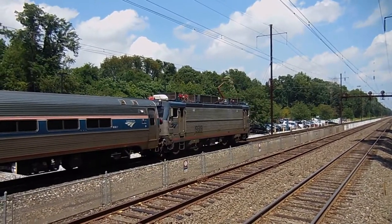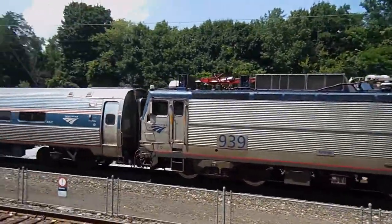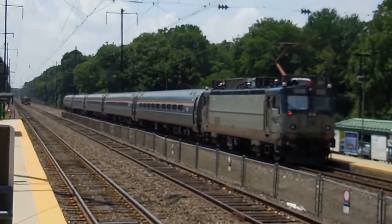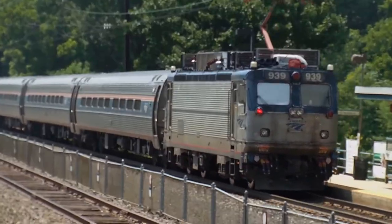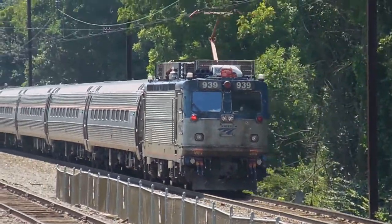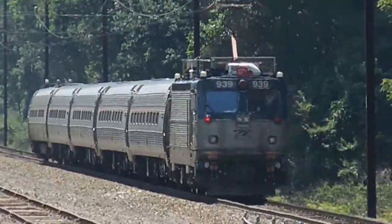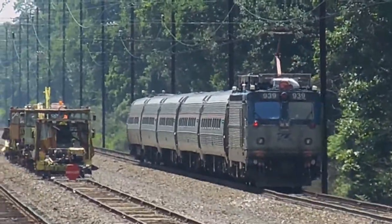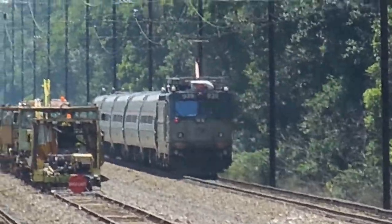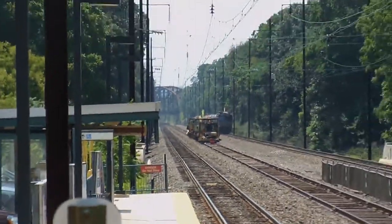Yeah, better get the shots of these while you can, kids, because they're not gonna be around too much longer. But yeah, that's AEM-7 number 939. And for those of you who are rail fans, you better get the shots of these locomotives while you can, because they're not going to be around too much longer, as the new ACS-64s are quickly replacing them. So get them while they're still fresh and hot, kids, because once they're gone, they're gone!